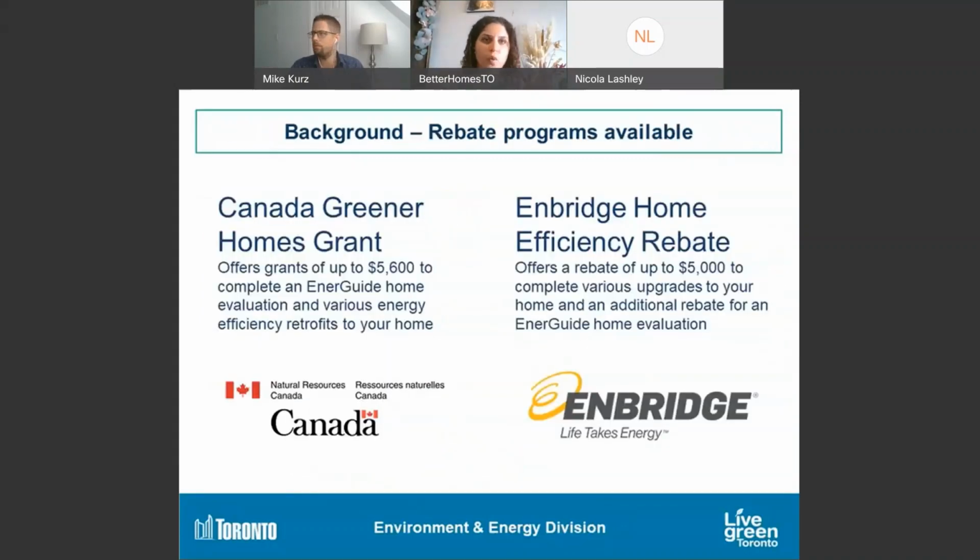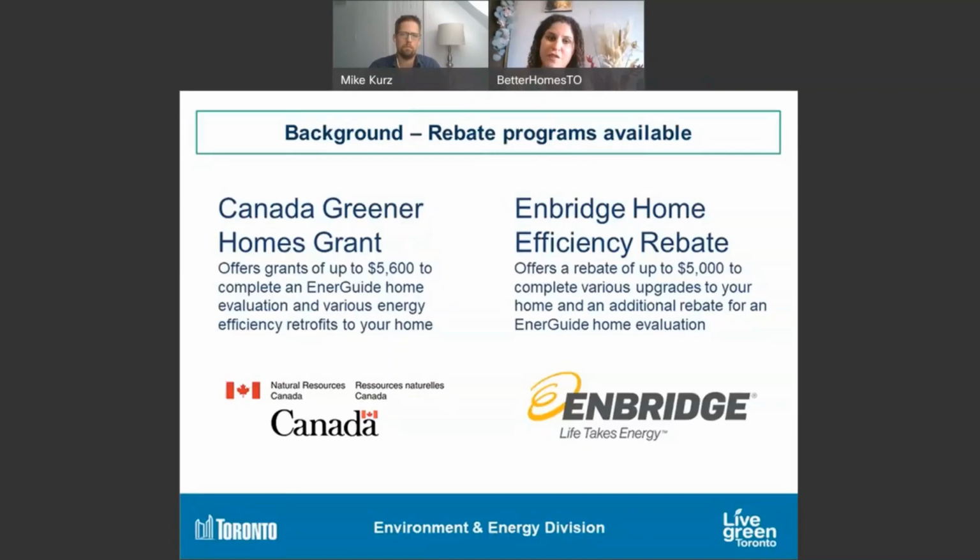Also, I want to provide a very quick update on the rebate programs that are currently available for retrofits of your home. The first is the Canada Greener Homes Grant. This is a recent program that was announced by Natural Resources Canada a couple of months ago, and it offers grants of up to $5,600 to complete an EnerGuide home evaluation and various energy efficiency retrofits to your home, including the installation of heat pumps. That's something to keep in mind for everybody, and Mike will talk a little bit more about that. Also available is the Enbridge Home Efficiency Rebate, which offers a rebate of up to $5,000 to complete various upgrades to your home, and an additional rebate for an EnerGuide home evaluation.